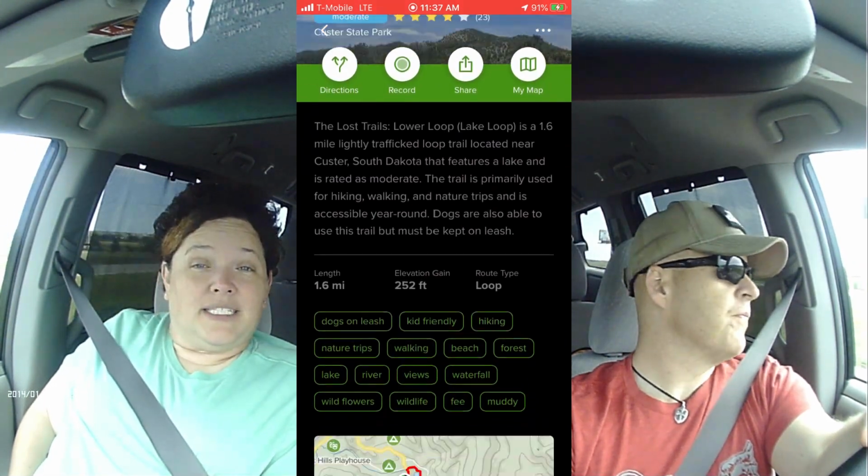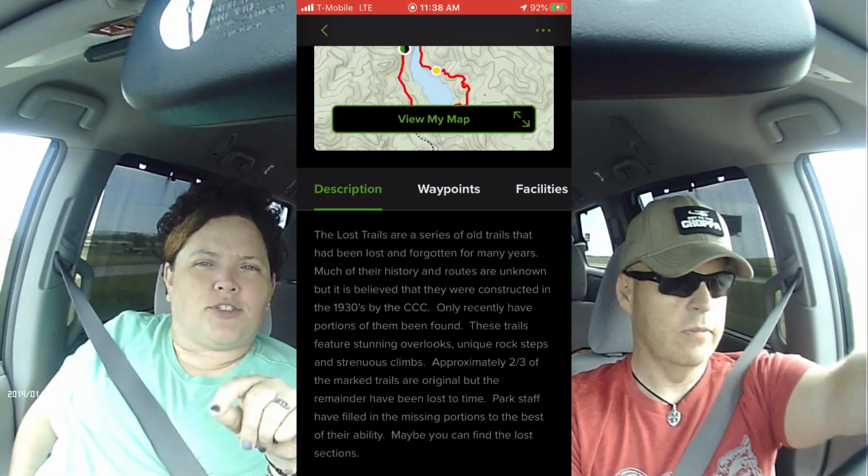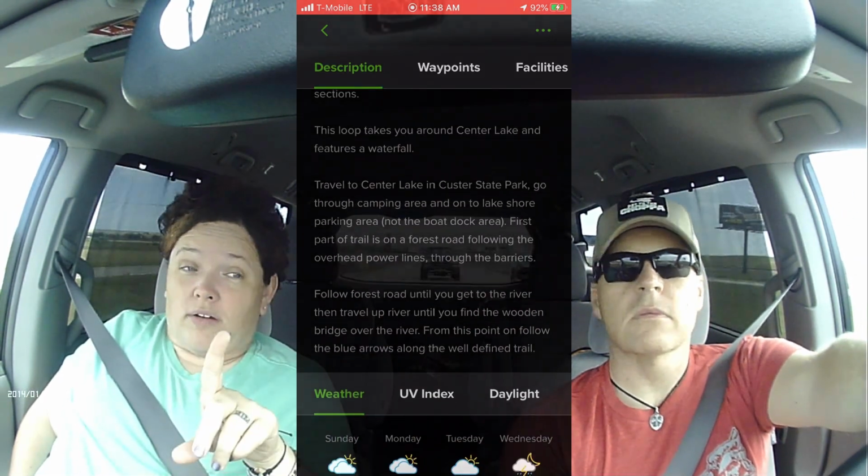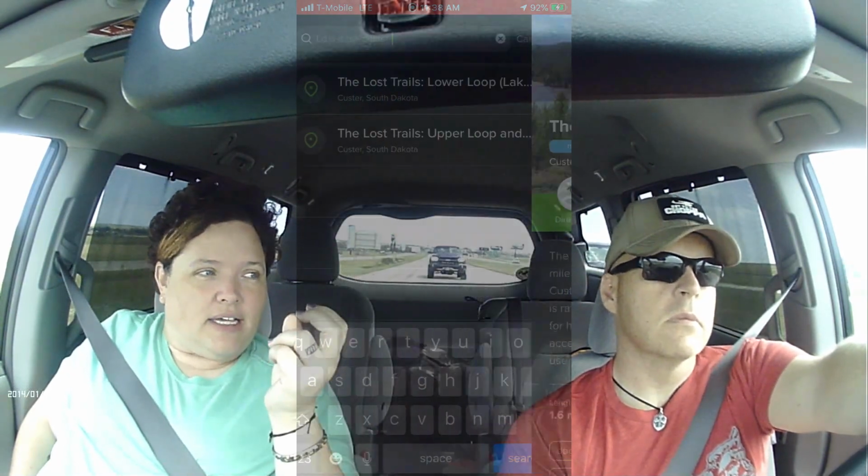Right, but it does say that they both start at the same trailhead, number one, and that we're going to see a waterfall and lakes, or at least a lake. The lower trail is around Center Lake, and there's a waterfall, and then the upper loop has an overlook. So we're looking for waterfalls and overlooks and lakes. The mileage of both of these together is just around 2.7, so it'll probably end up being around 3 for us when we actually hike it.